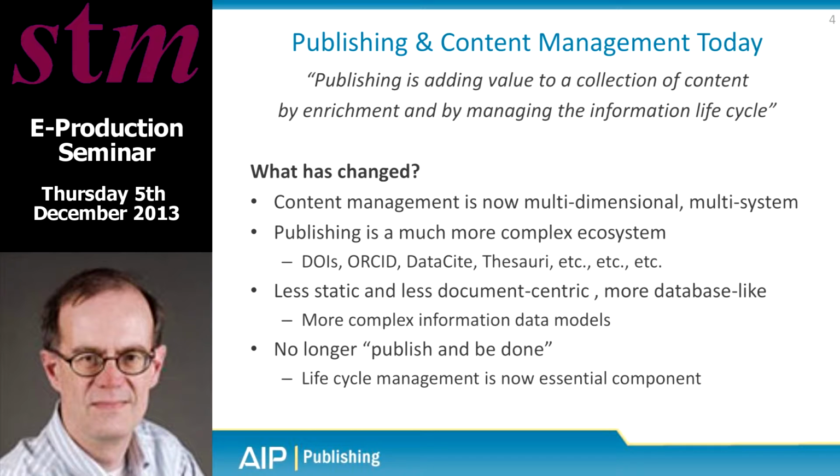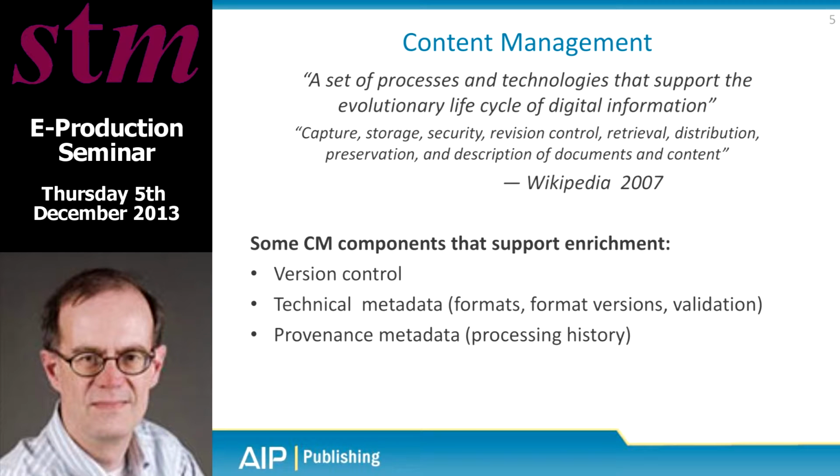So where does content management fit into this? This is the Wikipedia definition of content management. Normally, that phrase usually means the whole production editorial process, but there are pieces of it that are relevant to what I'm talking about today in content enrichment, and that is version control and technical metadata and provenance metadata. The information about the content and how it was created so that you can manage it over time is very important.